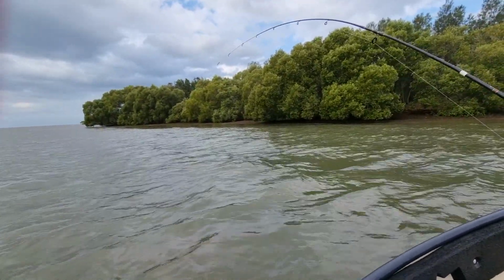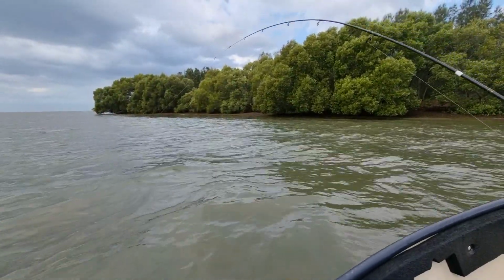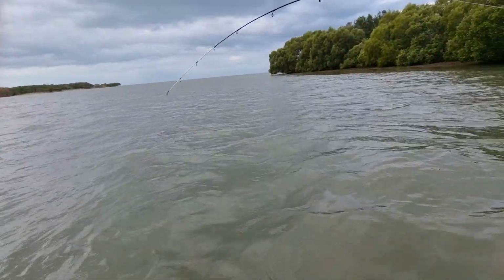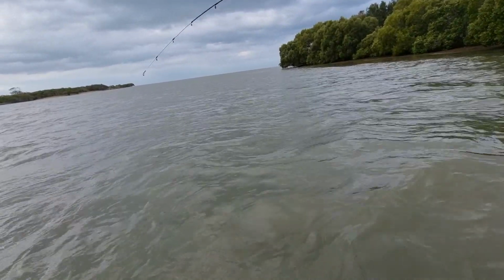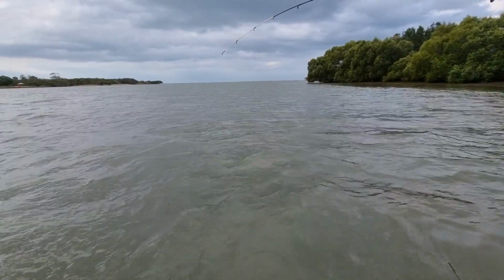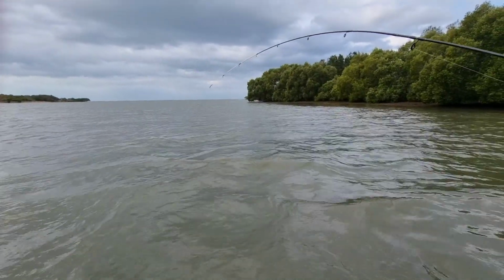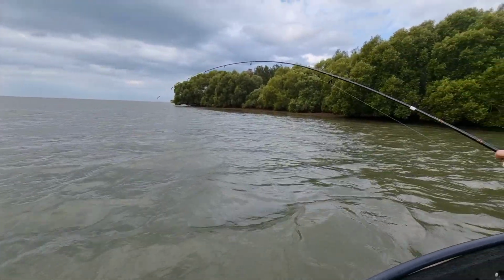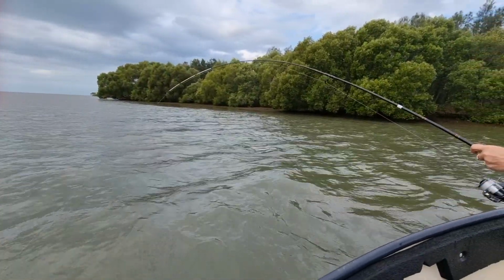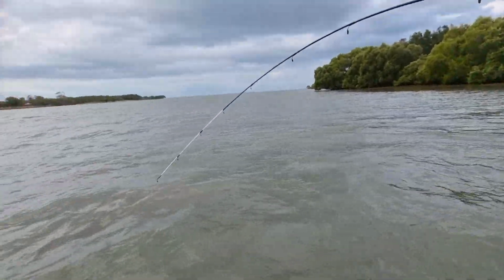So if you do try and reel him up, what happens? Just don't put too much pressure on, because you're fishing very light. Good. Okay, apply some pressure back on him. It might be a little stingray. There he goes. He goes again. That's okay.